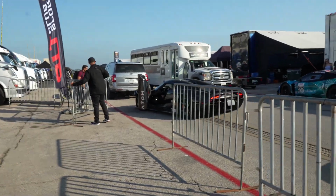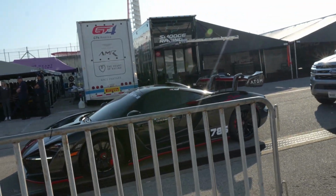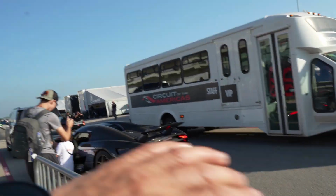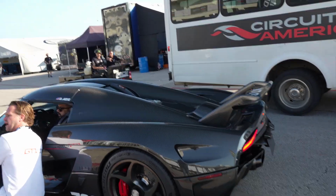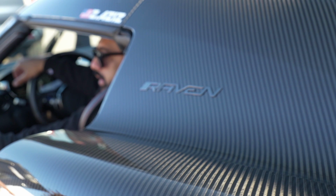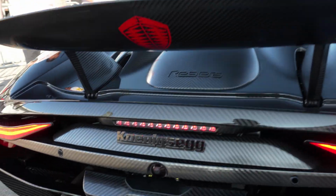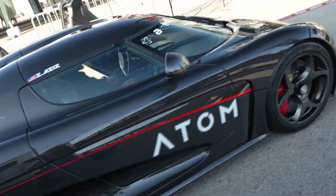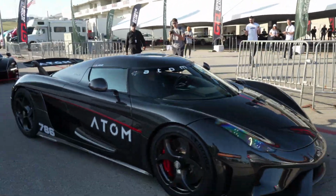We have the Koenigsegg Regera exposed carbon fiber and the exposed carbon fiber McLaren Senna. These two are absolutely insane. This is my first Koenigsegg ever. Just check this out. Ridiculous. This is the Koenigsegg Regera Raven. Super sick. Just check this out. You can tell I'm an absolute addict for these cars. They're just so damn ridiculous. Oh my lord. Carbon fiber wheels, carbon fiber everything.